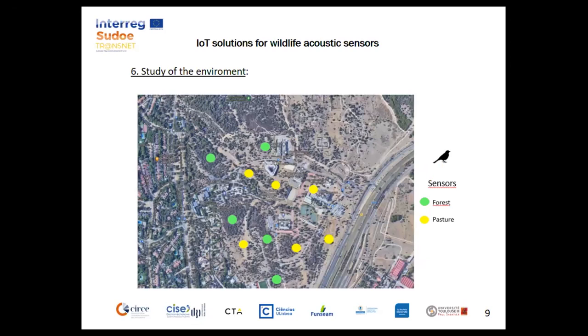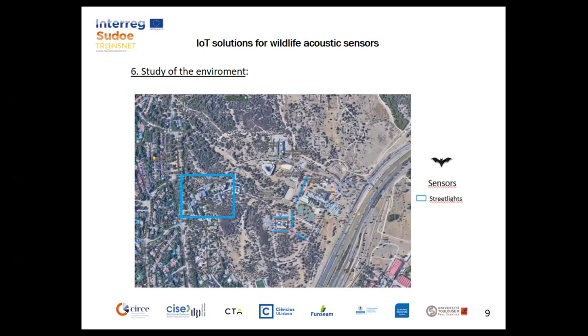For birds, we have acoustic sensors located in both forest and pasture areas. Ultrasonic sensors are especially for bats. In the campus area, the blue box is the IT university, and the other one is the area where we have our smart street lightings, whose intensity is completely under our control. So we can analyze the behavior of the bats and how the light affects them.